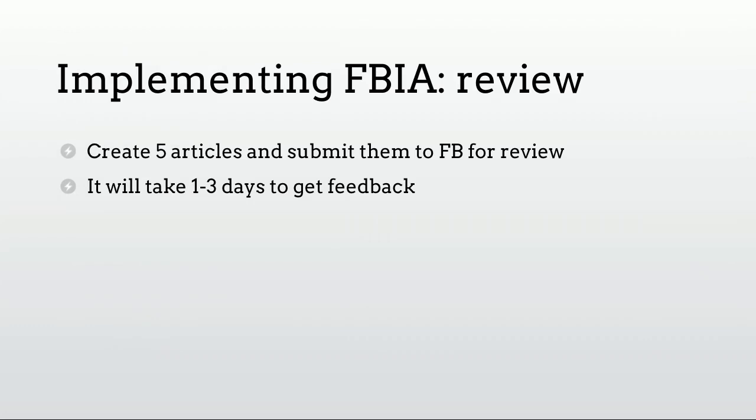And one more thing, if you want to enable this on your Facebook page, you have to go through a review process. So you need 5 articles that Facebook can review. And then it will take a few days to get feedback. In my view, it seems like a formality, since I just added some random articles and it was approved without any issues.